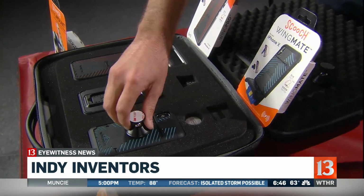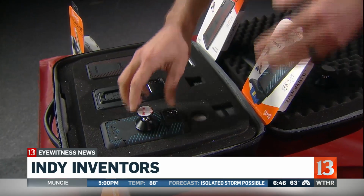So, Carlos, first of all, all of our lines can be added with a magnet, so they work with magnets for GPS and things like that. So that's one thing. But the other thing is people love wallet cases. They're very popular. The problem is that they're very bulky.